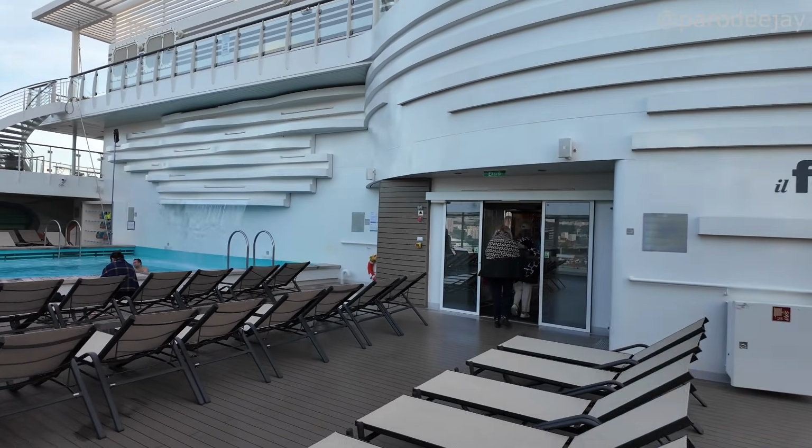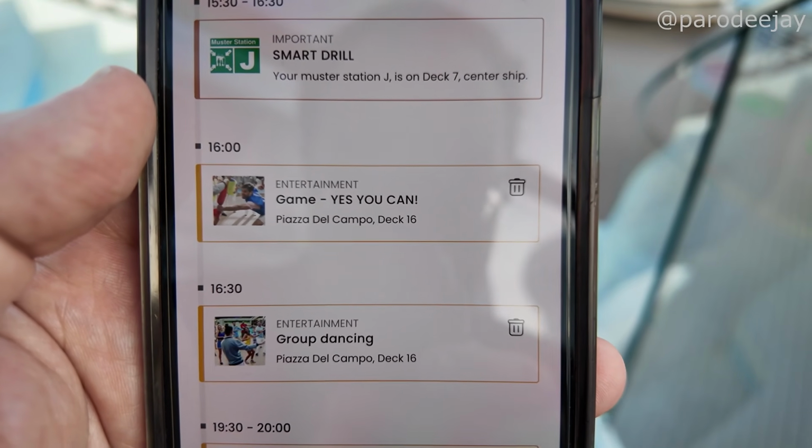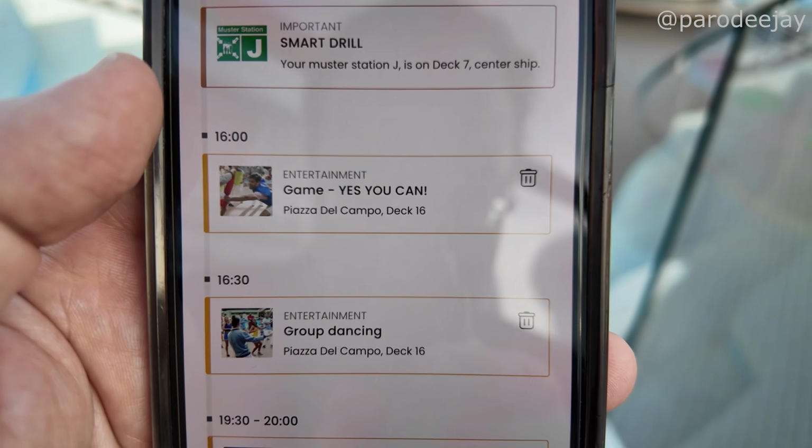Now we're going to roll back to this aft theater for some entertainment. So we've settled in. Oh, they're getting ready to start some games back here. But anyway, I got a Campari Negroni. D got a classic Aperol Spritz. Oh, yeah. Al fresco. We're going to watch a show or a game. Yeah. Let's be entertained. So we've got a game show called Yes You Can, followed by some group dancing.